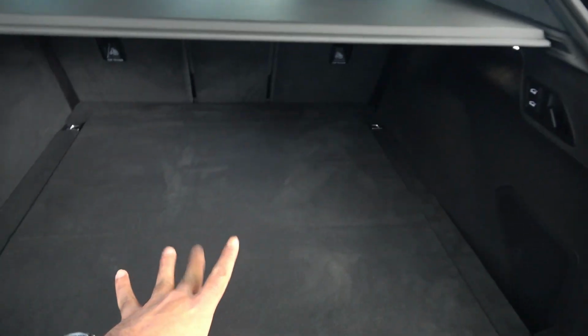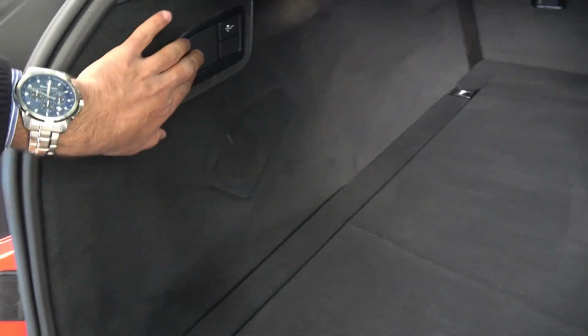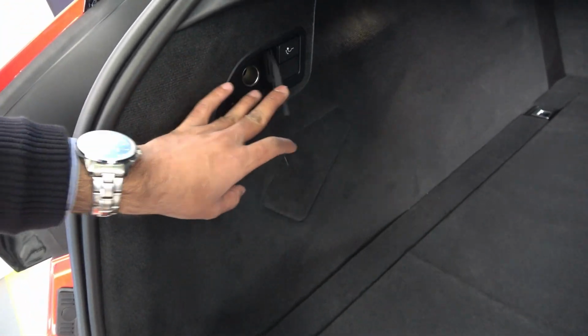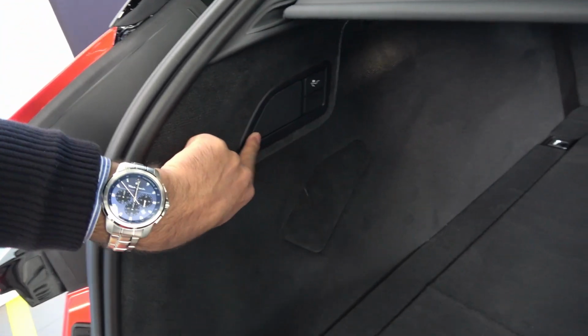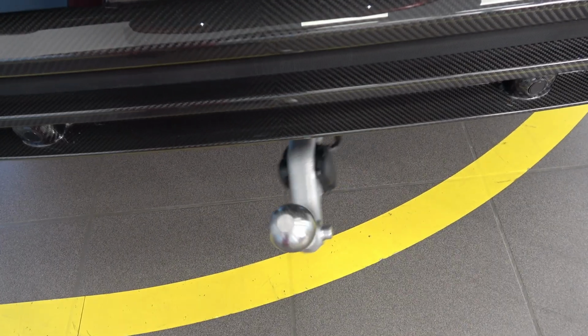Now, when it comes to practicality, don't keep your hopes too high, because you just get tether points on the side, but under this, there's nothing really happening. It's just your safety kit. Otherwise, you get a 12-volt socket right over there, which is nicely organized. This is so cool. But let's take a look at the trailer hitch hook right now, and that's where the problem lies. There we go.